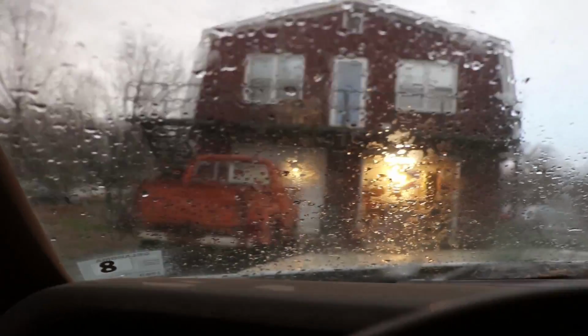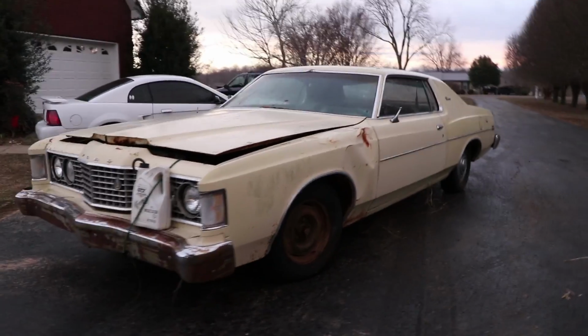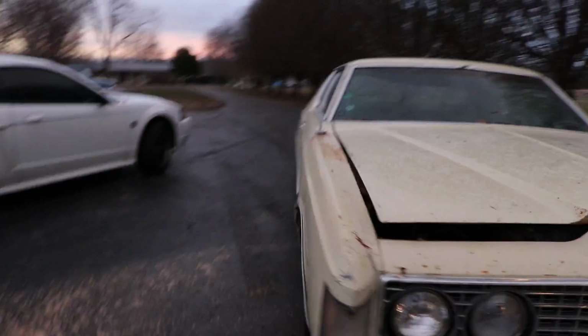Wow. I'm going to kind of turn it this way just in case reverse does not work. Or the rest of the car for that matter. This is a large car. Ginormous. But I love it.